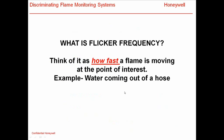So what is the flicker frequency? Currently, you'll find that almost all the vendors of flame safety will be using this principle for all the fuels: gas, oil, and coal. So we need to understand what flicker frequency is and how we utilize this principle to monitor the flame for different fuels.